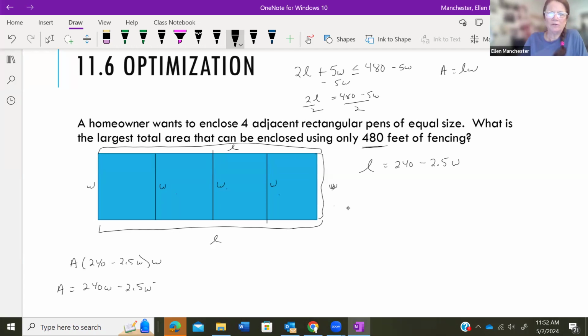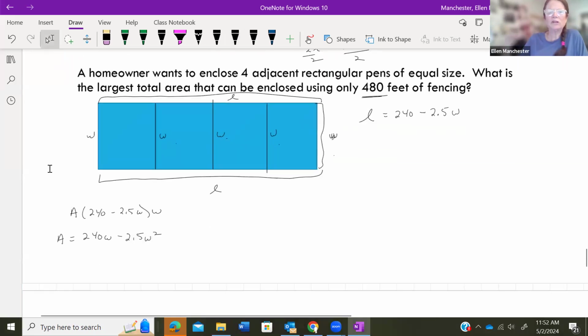And then just simplify. Okay, then you can go from there. All right, and I'll write down what the width and length are. All right, so we have it. Well, I'll just keep going. I think we'll have time.